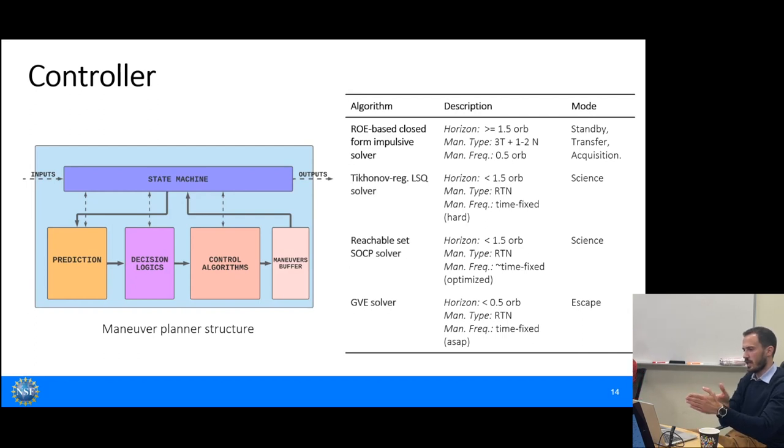This one instead, the SOCP solver also tries to select optimally the location of the maneuver over, for example, half an orbit, and then minimizes fuel expenditure. So you use the term trade, so you don't have a final selection of what you're using to execute these yet? We are going to implement both of those. But as you can say, in different modes, we are going to use different algorithms. So you're planning to implement all of these?